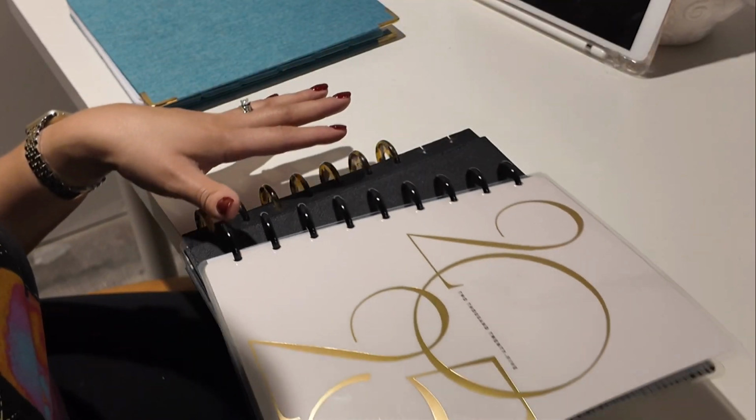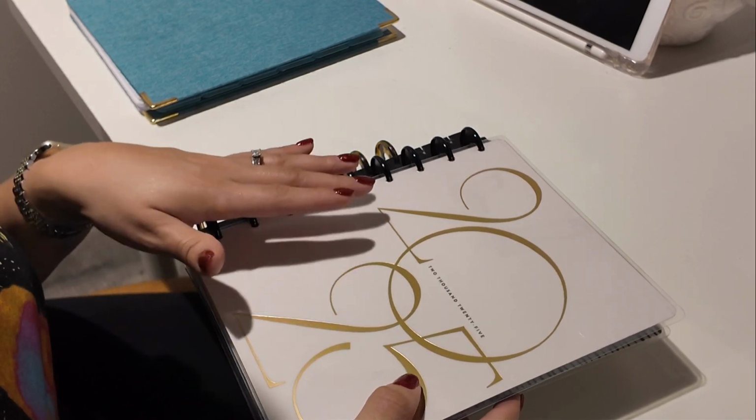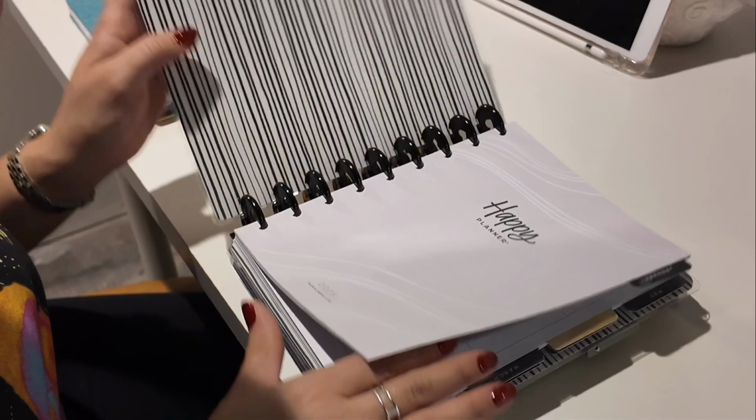I still love the Happy Planner system, don't get me wrong. I'm not completely strayed away from it, hence the catch-all. But that was just the main objective.